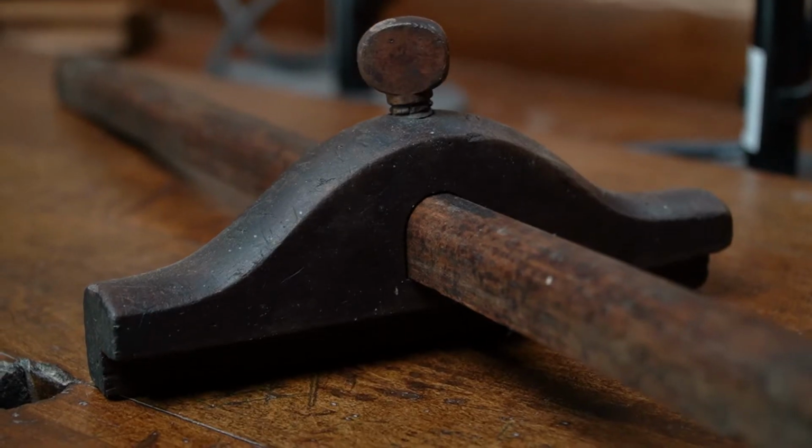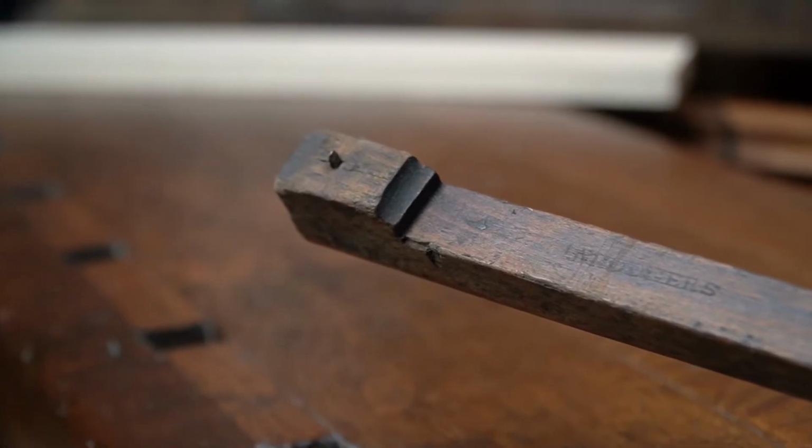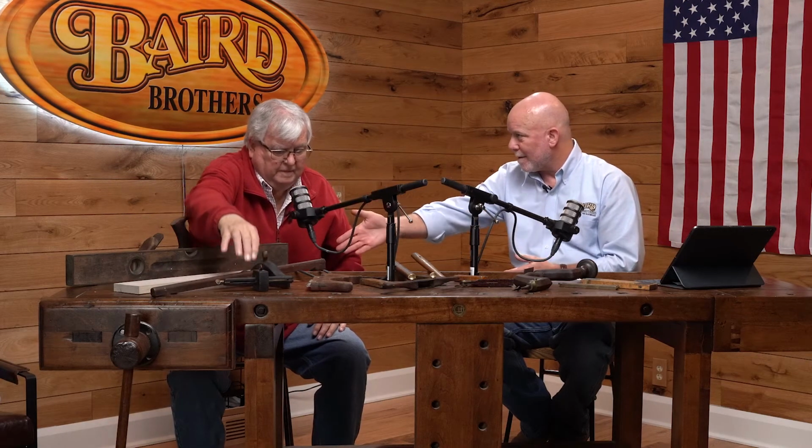Yes. And then you can mark the board, the width, and then the next step would be a saw to go ahead and saw it to width. And now at that point you're ready for your cornice molding cutter or your crown mold cutter now that you've got consistent width. Well, and you have to make sure it's square, so we had the square in there too.